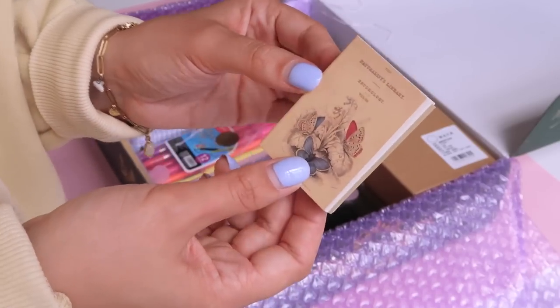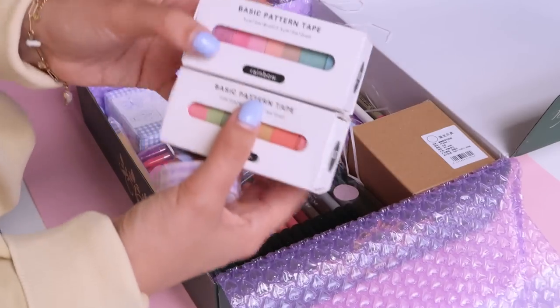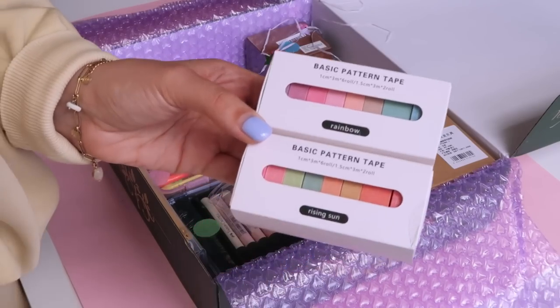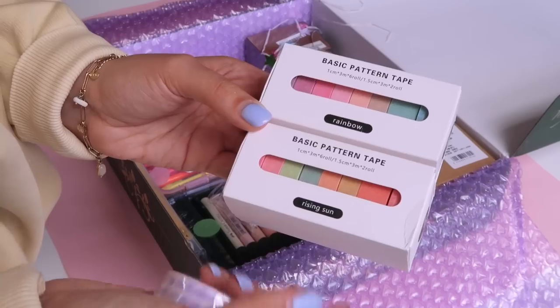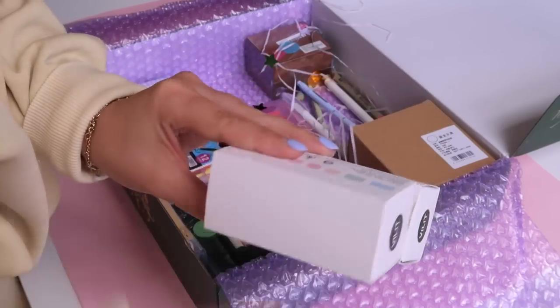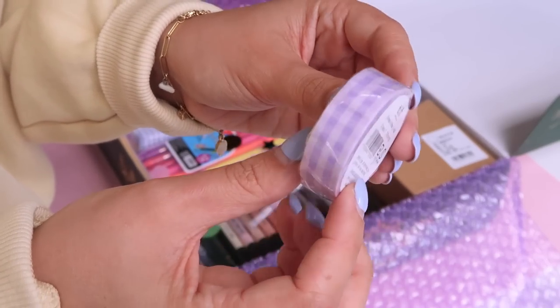Look at it. So cute. Then I got a bunch of washi tape. So I got the simple ones because I keep buying illustrated ones, and then when I want some simpler ones, I don't have them. Then I also got this one in purple.